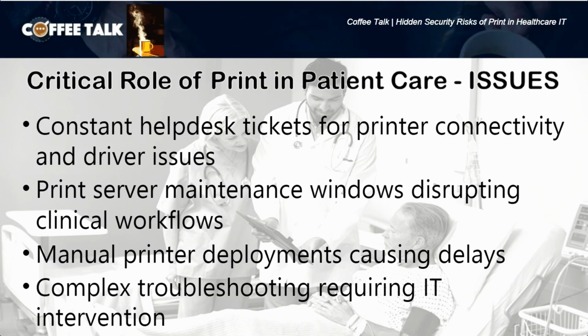And they're not that easy to troubleshoot. You're not going to have an orderly or nurse or a doctor or anybody on the floor troubleshooting a printer when it goes down. You're calling somebody from IT. And if there's somebody available, it's still going to take them time to get there. So there are delays engendered in literally everything having to do with printing.